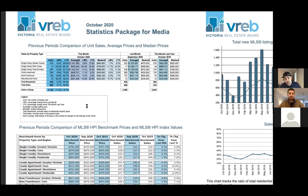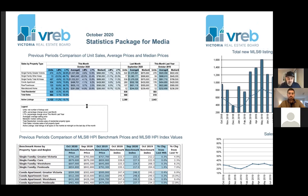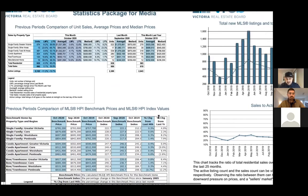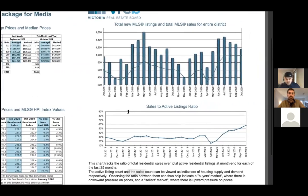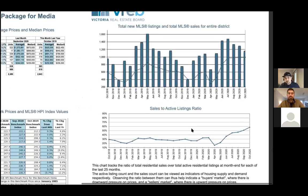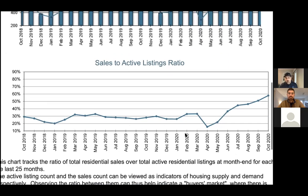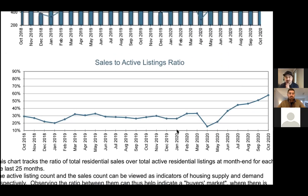So yeah, that 1.5 to $2 million and up market has continued to remain strong. We had another $5.5 million sale, a bunch of $3 million sales last month as well. So it's been interesting to watch that trend. We'll get into HPI prices in a little bit with the map that we all love. You and I were talking about this one before, though, this sales to active listing ratio, right? So this really shows the pace of the market.